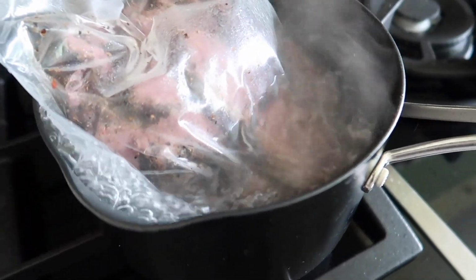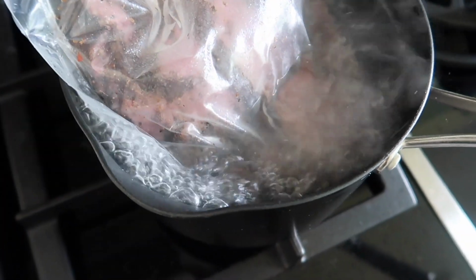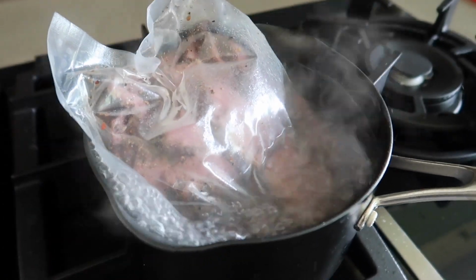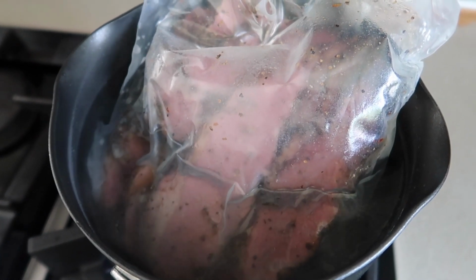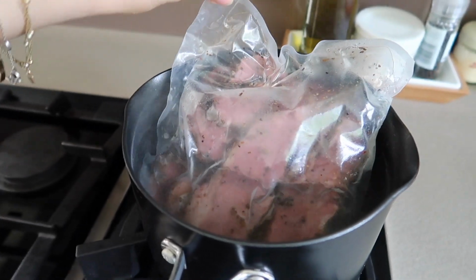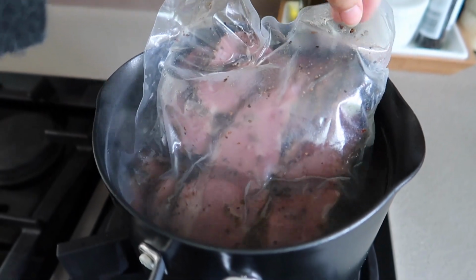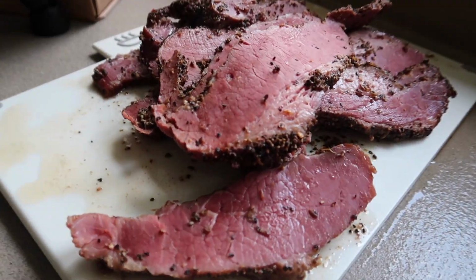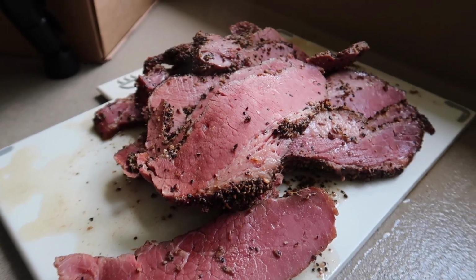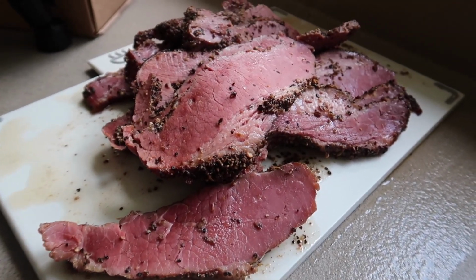So let's see. Clearly I'm a fool, and I should have used a bigger pan because this is basically just about to leak over. Right. So I burnt all my fingers doing this, but anyways, this is now ready. I'm just gonna remove it from the bag and see if the meat is cooked. If it's not, I'll just give it a quick blitz in the microwave. Okay, so the pastrami is done. It is piping hot. So it looks like it's ready to eat.